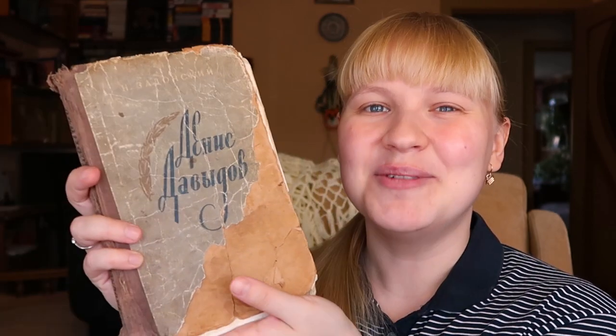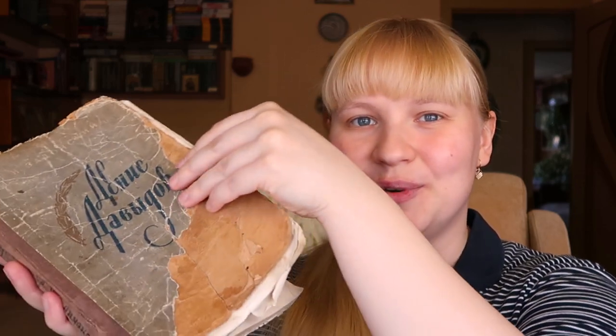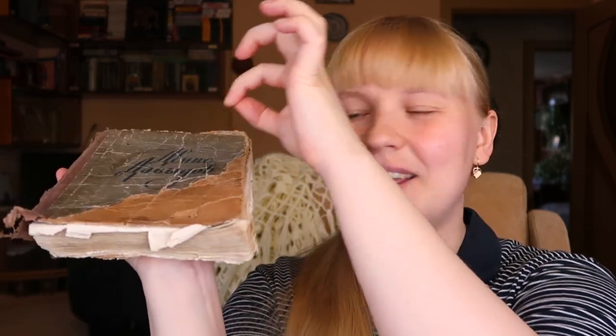Now, next one. Next one I want to show you purely because of its state, because honestly, it looks like a museum item. Look how old and super battered it is. Denis Davidov by Zadonsky. And I don't know his first name. Nikolai? Maybe Nikolai Zadonsky. I will check it later. This is a super old book, and it's falling apart. I don't think it will ever be read again. I don't even know what you have to do for your book to look like that.